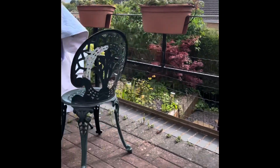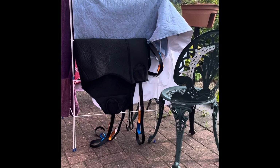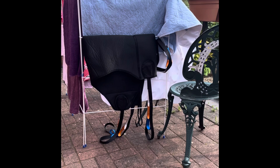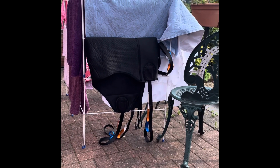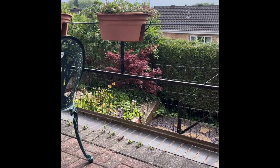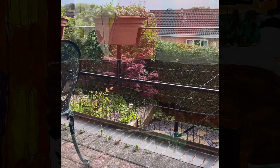And that strange black thing is my tracking hoist sling, so I'm going to do a video about using that imminently. But I just thought you'd fancy a bit of a stroll out in the sun.